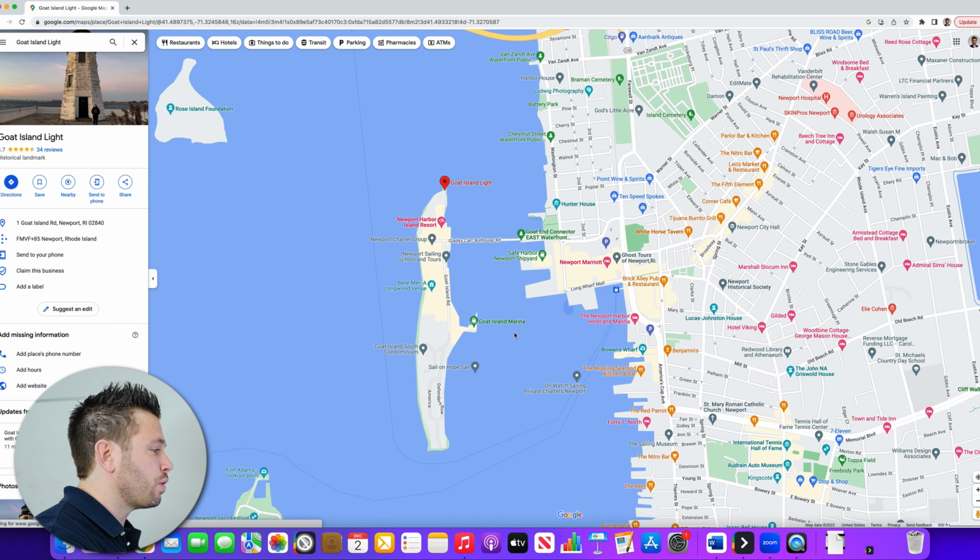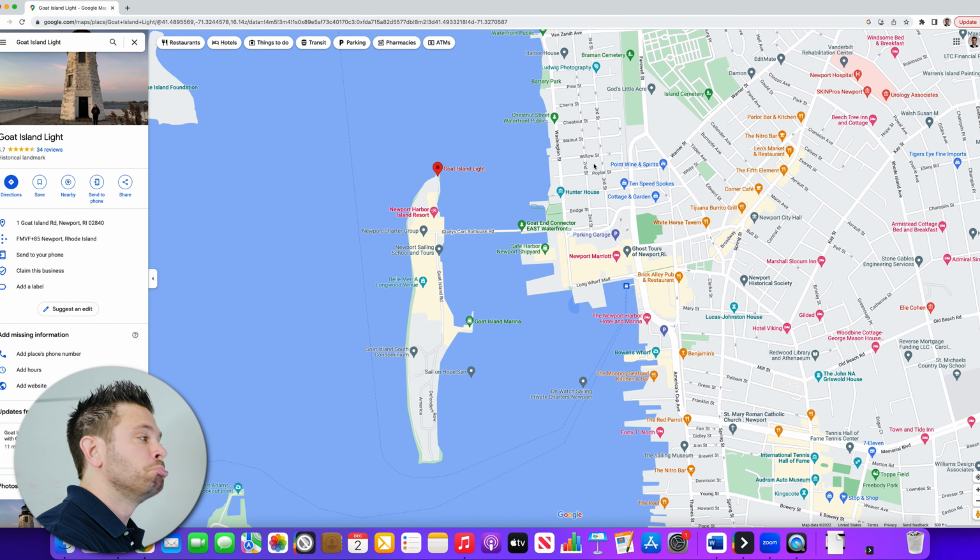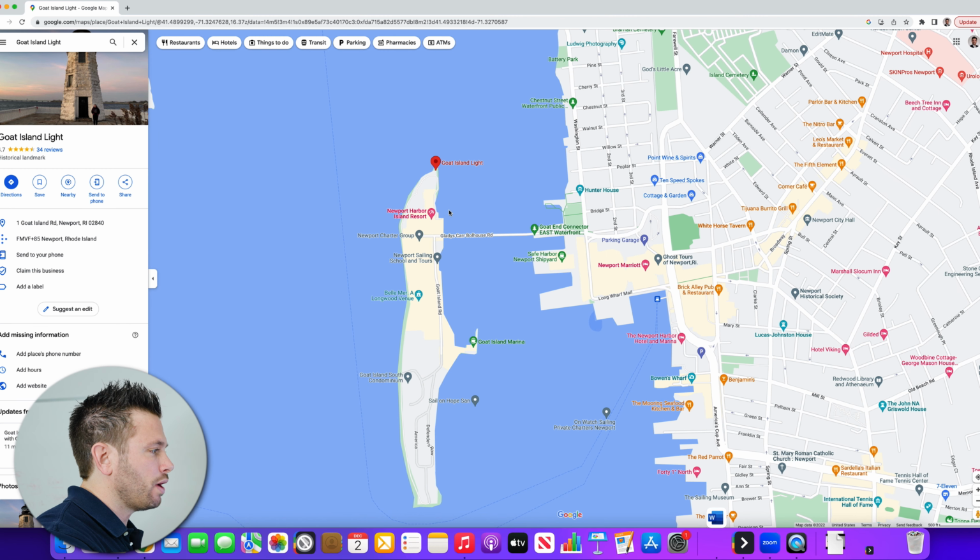They also have the Goat Island Marina. So if you have a boat, the point section may be an area that you're interested in where you could dock your boat right over here. Newport Harbor Island Resort also has a marina as well. They've been growing that marina year over year, especially when Gurney's had owned it. So it may be another option for you to own your boat and put it here as well.